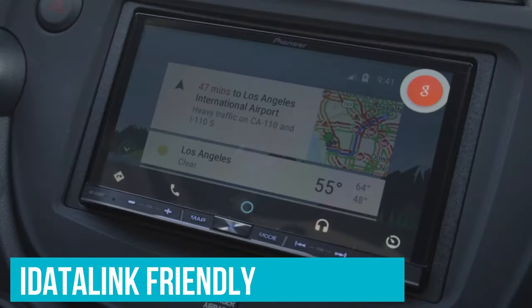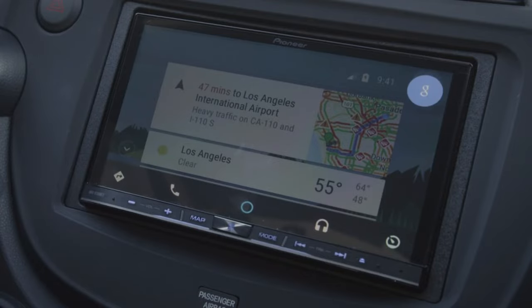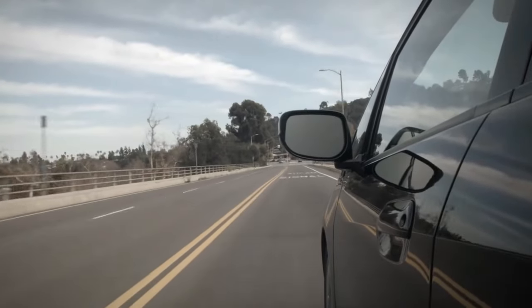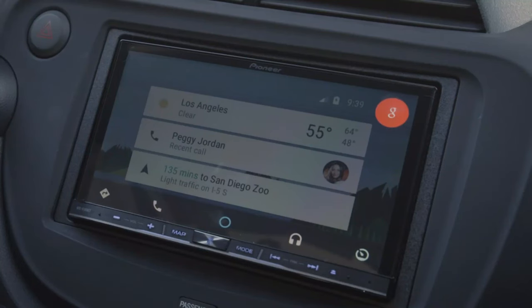The unit is also iDatalink friendly, so you can integrate various system controls like climate control, heated seats, vehicle data like RPM and speed, and much more. A vehicle-specific iDatalink Maestro unit will be required to make this available.